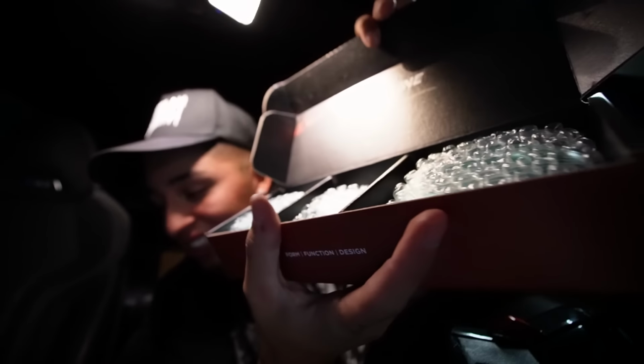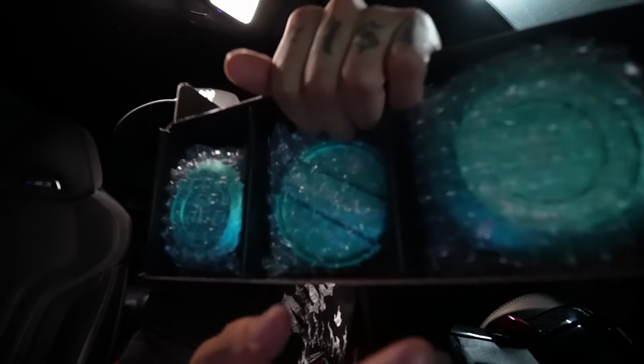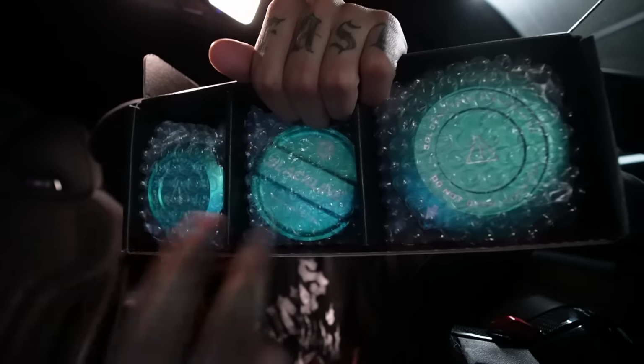We've been talking about this since before Beamer Invasion. This was in the works. Check this out. Sheesh. Oh, all the stickers fell. But look at the caps, guys. They're all mint green to match the car.